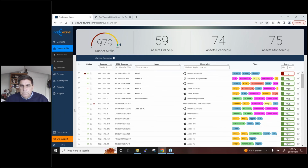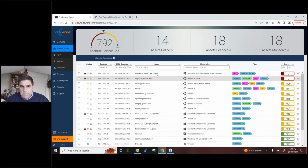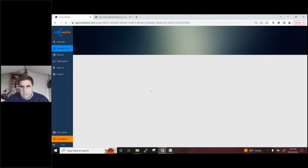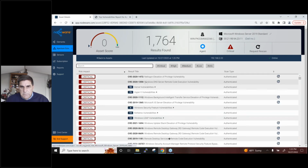So in a nutshell, that is Nodeware. Mark, if you wouldn't mind going back to the vulnerabilities, I just wanted to make a comment about the deep scan capability. Sure. So I guess we'll go to this agent, and pick any one of them. Okay.